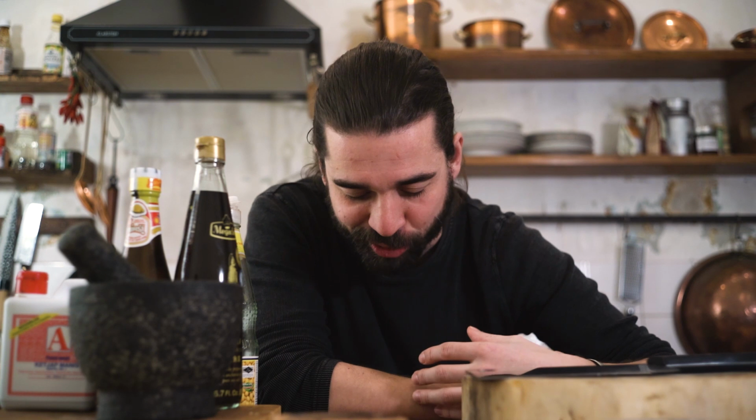Pad Gra Prow is the go-to dish for the Thai. It's a little bit like the burger or the spaghetti for us in the West, meaning it's the dish that you can order when you don't know what to order. It's the dish that you can cook when you don't know what to cook because you know that no matter what, it's going to be delicious.